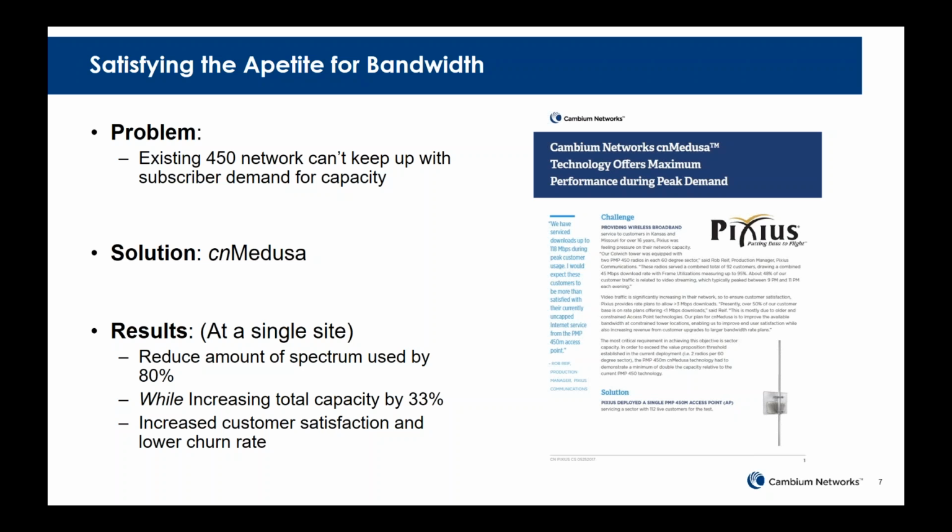They had many sectors out, and the solution before Medusa was to put out additional sectors. And at a single site, they had about 12 sectors or 16 sectors to service that one site using lots and lots of 20 meg channels. So tons of spectrum being used, really tough to manage, really tough from an interference standpoint. There's some interference problems with that, and it wasn't quite giving enough capacity.